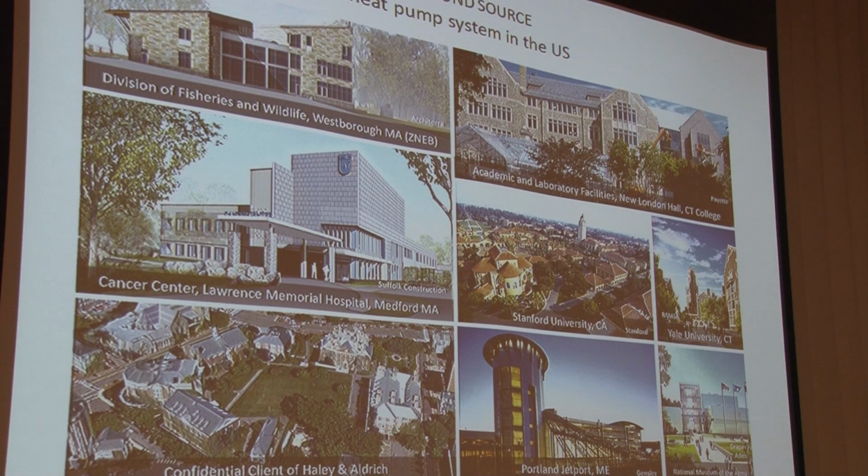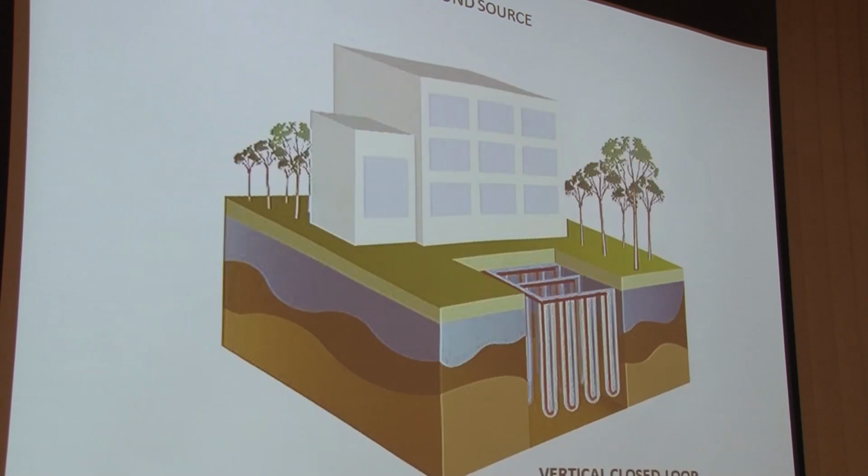It was critical for us to bring on an additional consultant for the project, a geotech who specializes in ground source systems, Haley and Aldrich, and they've been an incredible ally in the process since they've been brought onto the team. There's also a huge precedent for ground source systems in the country, so we've been able to gain from that experience. Generally speaking, this is a diagram of the well field.